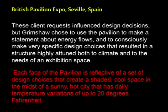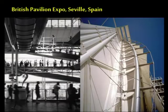Each phase of the pavilion is reflective of a set of design choices that create a shaded, cool space in the midst of a sunny, hot city that has daily temperature variations of up to 20 degrees Fahrenheit. So the building went on to become a structure that was made of steel and canvas. Here you see another picture of the structural systems on the right hand side of the picture, and of people waiting to enter the building standing in queues on the left hand side.